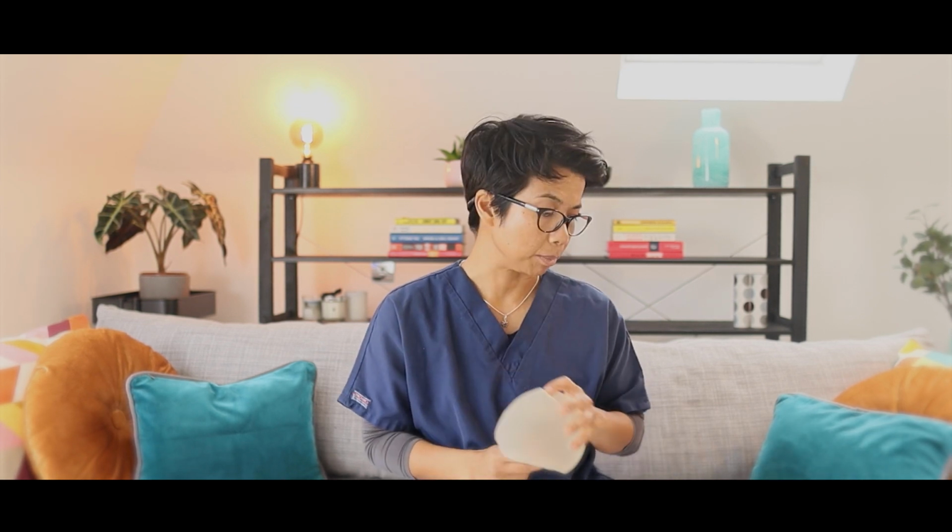and then it'll be inflated every 2 weeks with normal saline. Once you're happy with the size, then this will be removed and we will then replace it with an implant such as this. So that is what will happen if you choose a delayed reconstruction.